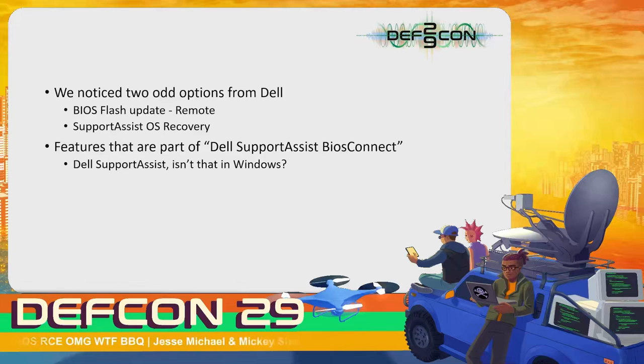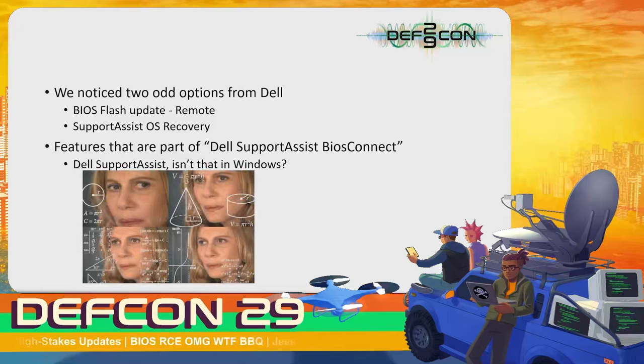There are some ways that the Windows side of Support Assist can interact with the firmware side. Those are well documented. We're not going to go into them right now. If you want to explore these, you can Google them and you will find plenty of documentation covering this. But for the contents of this talk, anything referring to Support Assist will be in the context of firmware.